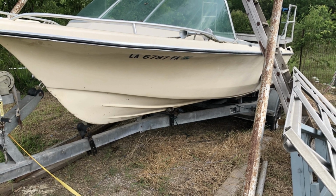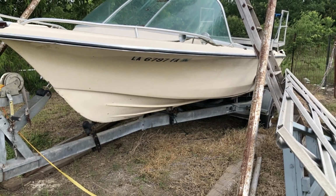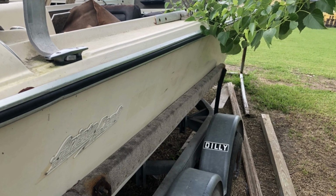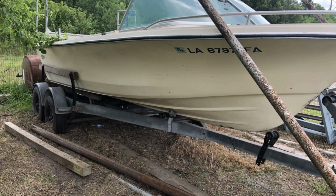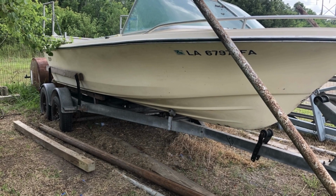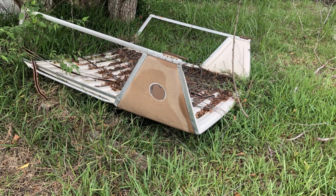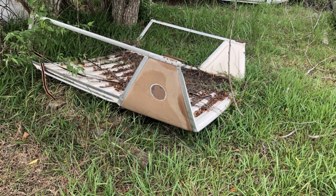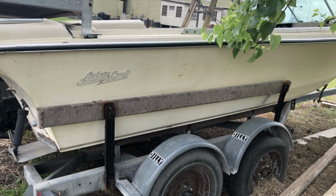Been wanting to buy a project boat for a while, just something that has basically no value that I could make into a nice center console fishing boat with an outboard bracket. I came across this Aristocraft, which was an interesting boat. It had a sliding hardtop that came with it. Had a decent trailer, but it was kind of small, and it had this weird curved transom that would have taken a huge amount of work to get an outboard bracket to fit on it.